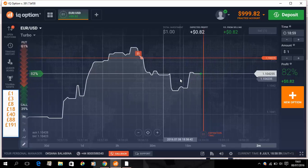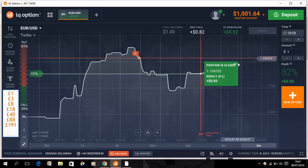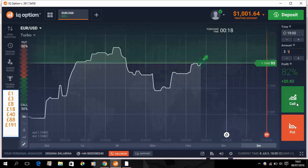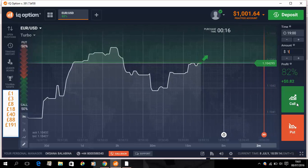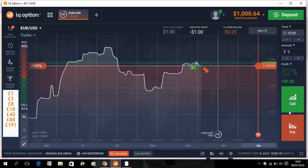So this one looks like it's going to be a winning trade again. Yes, it is. So we're going to continue doing the $1 or £1 trades, but we've got to go in a different direction each time. As you can see, I'm on 3 trades now, and I went from call to put, and I've gone back to call again.